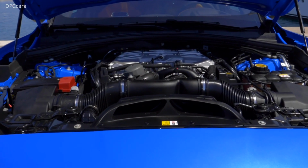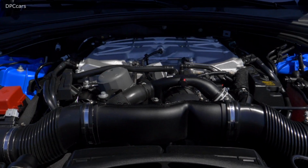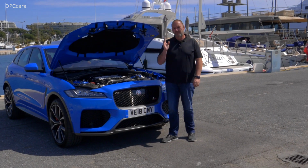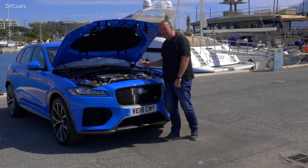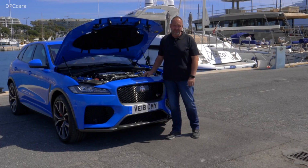And on top of this, you get all-wheel drive and you get an 8-speed automatic gearbox. And that is enough to accelerate that rocket in only 4.3 seconds from 0 to 100 kilometers per hour. Top speed here is 283 kilometers per hour.